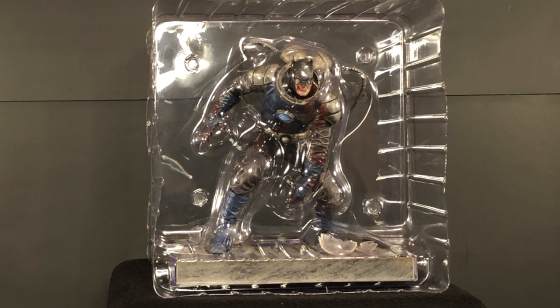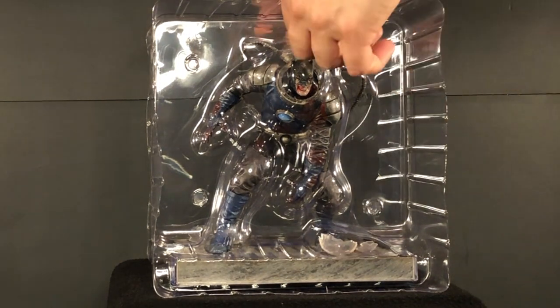As you can see, it has a plastic shell that just pretty much keeps it in place, keeps it from moving. It snaps in 4 different locations, little indentations that keep it, it just locks into place. And then it fits around the statue itself, and it's just basically like a mold. So what we'll do now is we'll take him out.